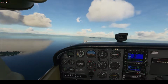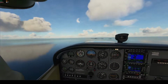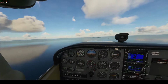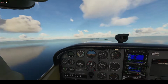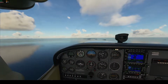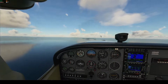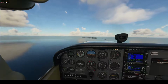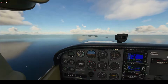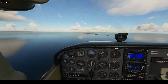As I say, we'll fly over the island and see where the airport is, and then I'll try and do a sort of teardrop approach. The airport looks as if it's on this side of the island actually. So we'll fly over the island and then I'll come back and land in the westerly direction. I think that's the way to do it, as they say. That's the way to do it.